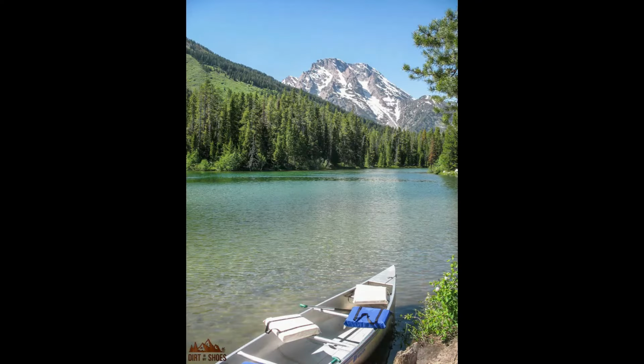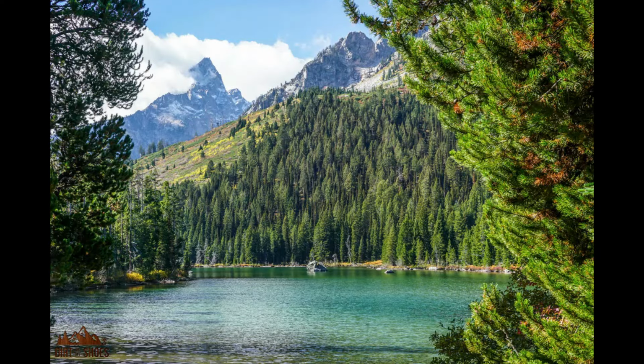So we like to come here, hang out for a few hours. We'll bring the paddleboard or the canoe and just hang out in the water. There is a picnic area here at String Lake. There's a couple of trails you can do. I like hiking up to Leigh Lake from here, or you can hike around String Lake. This is also where you'll pick up the Paintbrush Canyon Trail if you're looking for a nice long day hike.